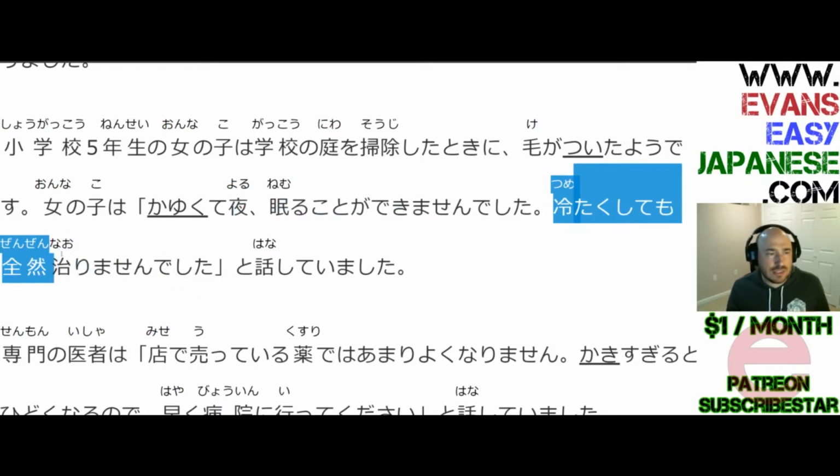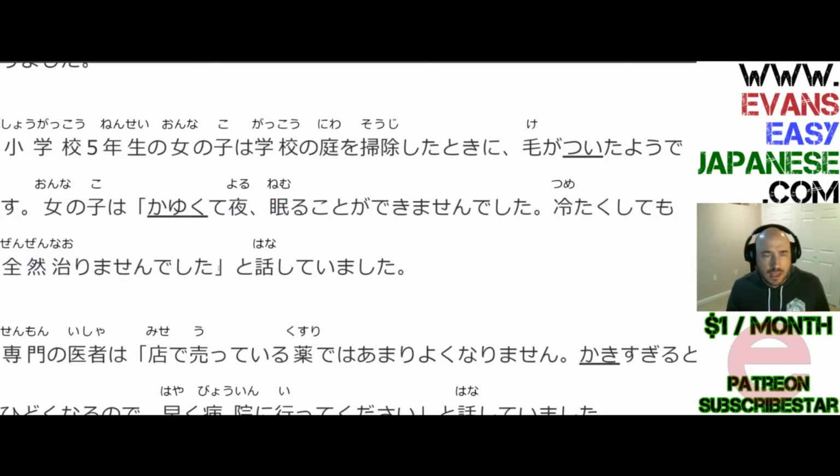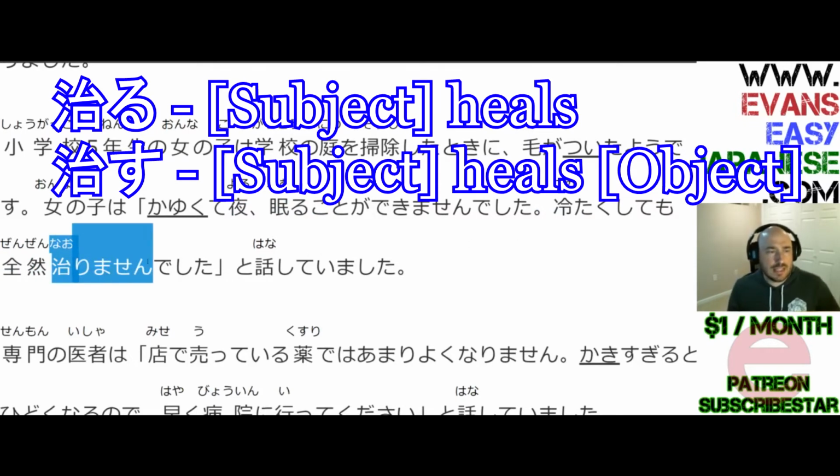Tsumetaku shite mo zenzen naorimasen deshita. This must be like a Japanese take on medicine. Naorimasu, naoru, is X heals. So this is the idea of heal, but it's intransitive. So like if an injury heals, the injury ga naoru. The injury naorimasu. So this is intransitive. The thing, the injury, the sickness is what is going to naoru. Naosu would be more of the idea of healing or fixing.